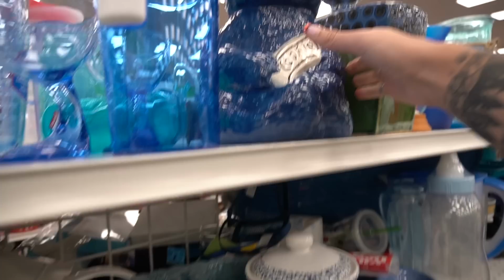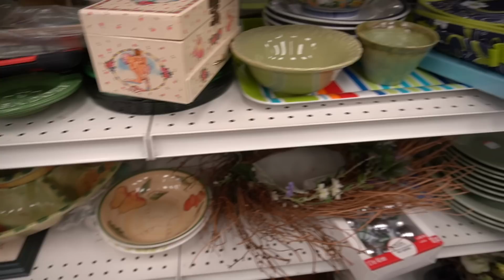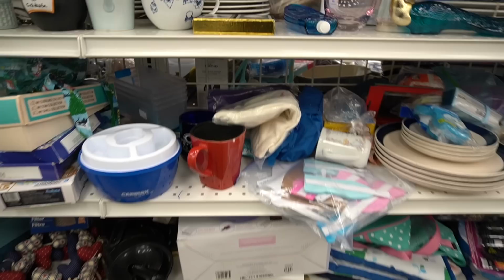Then I spotted a Cookie Monster on the shelf. This is just To Eric, 1992. Over here, I don't usually like Avon, but there was something about this peacock perfume that I did like, and it warranted a look, but that was about it.